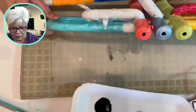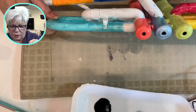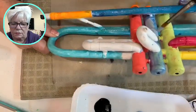There's another color I wanted to touch this one up. I wasn't real happy with this pearl color here. Let me show you. I wasn't real happy with the pearl color.